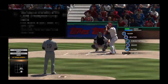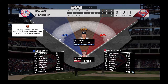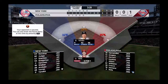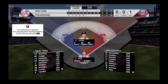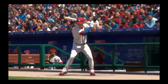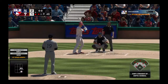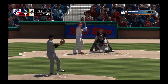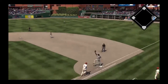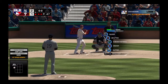Digging in to try it again, Aaron Nola. Andrew Knapp will move into the on-deck circle now to try to get something started here with 1 gone in the inning. Hit out towards second. Reined in. And that's the second out. So the Phillies batting order turns over.